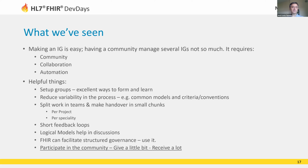As a wrap up, as we've seen, it's easy to make one implementation guide. Our effort has been how to make a community make implementation guides. It requires a lot of things, so we have some tips that we shared with you. Make sure the feedback loops are short, set up the group, set up the community, and most important, give a little bit to the FHIR community, and receive a lot. That's our experience: sometimes we have questions that save us a lot of work just by having a 5-minute discussion with people that have gone through the same thing.